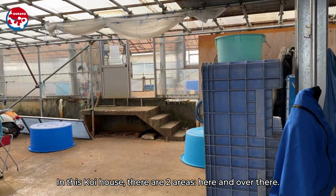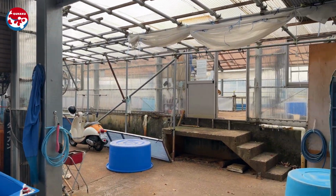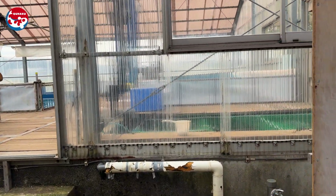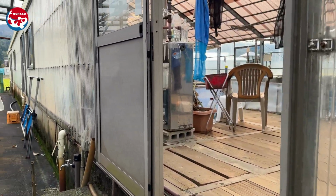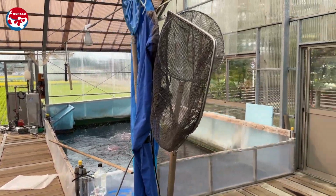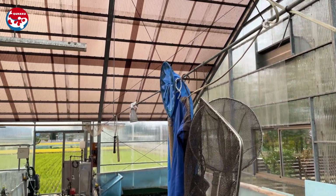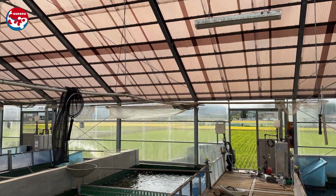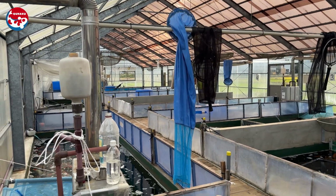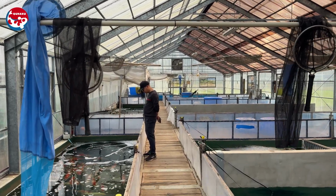In this koi house, there are two areas, here and over there. We will see the bigger area first. Let's take a quick look around. There are a total of 15 ponds in here.